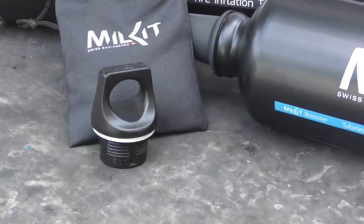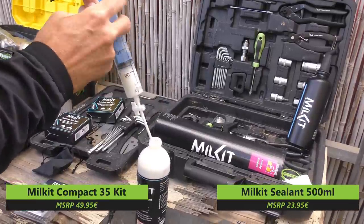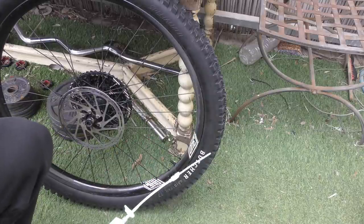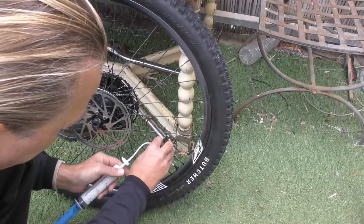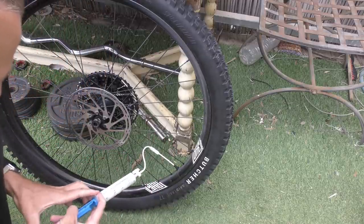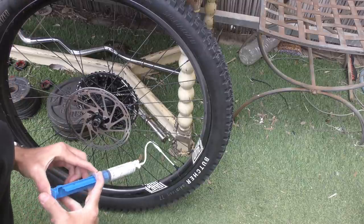Once you've got your tire seated and inflated, time to add the sealant. Fill the syringe from the bottle, then insert the straw through the valve stem. There is a valve on the syringe to keep it closed off until you're ready to press it, which is handy since the pressure of the air in the tire will want to push the plunger out. There's also a backstop in the syringe itself to prevent the plunger flying out and you getting covered in tubeless goo. This was actually an issue on previous iterations of the Milkit product, so we're glad to see they've addressed it here.